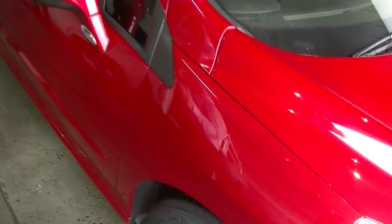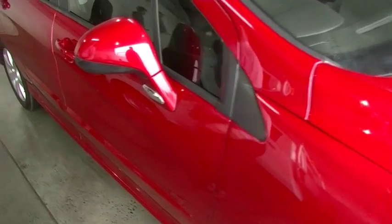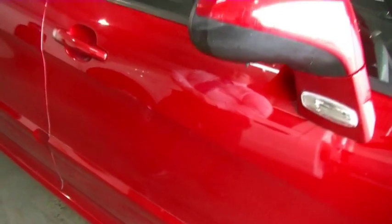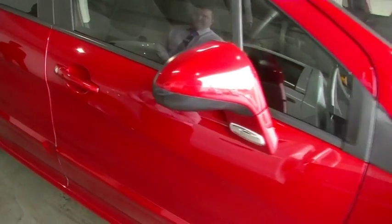Coming down the side of the vehicle, you'll see really impressive. We do have a slight little nick there. It actually looks like a little bit of paint. I might get our details to have a little bit of a look at that one just to make sure it isn't just something they can buff out.